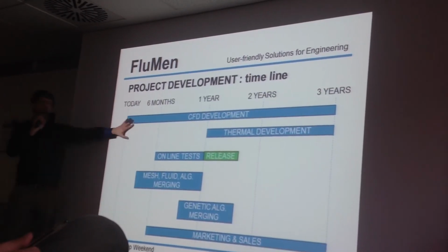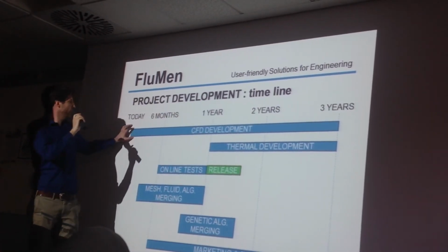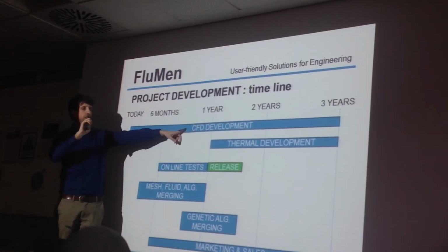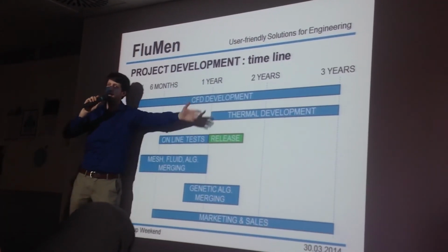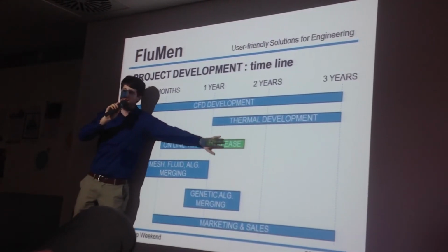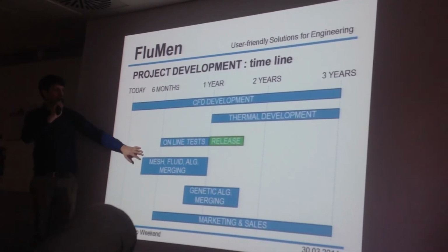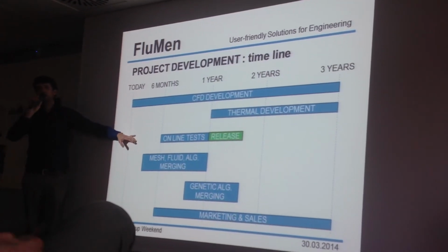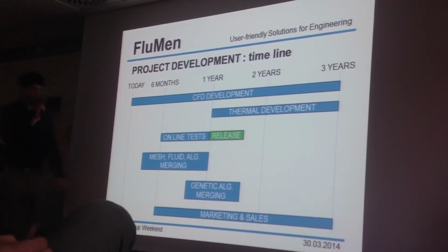And this is the development of the software in the next 3 years. Obviously, there will be a huge amount of development in the computational fluid dynamics section, but we're also thinking about expanding into other sections, like thermal, but also mechanical and something else in the future. We want to do a release in 1 year's time, but we're also thinking about having 6 months of online testing on the market reply about this scheme, about having a web-based solution to design new products.